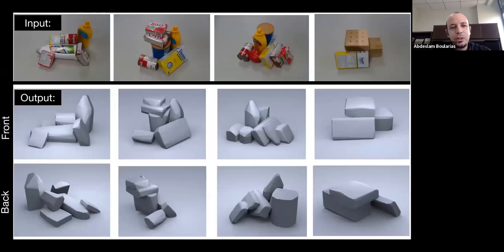So the input that we have is just a simple RGB image, a 2.5D image. So it's a 3D image, but we only see the top surface. And the output here is the output of the algorithm. This is the reconstructed scene in simulation using a single input. So you just observe that and you can rebuild immediately this front view and this back view. This is what we return from the algorithm. As you can see, it's not perfect locally.